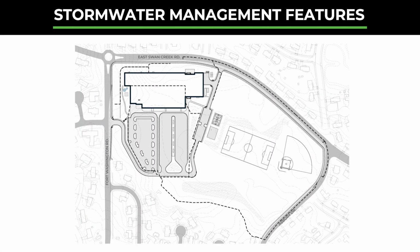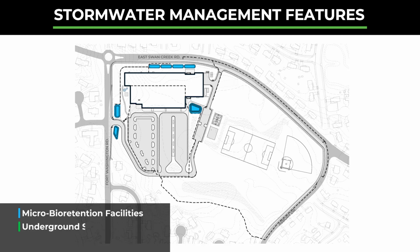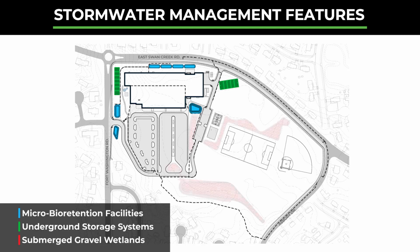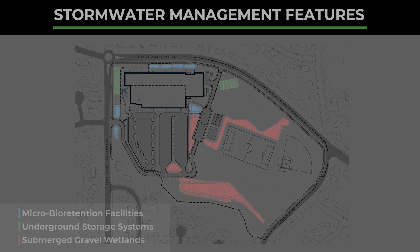The site contains three main stormwater management features. Micro-bioretention facilities, which provide treatment, are highlighted in blue. Underground storage systems, which temporarily store water to manage 10-year and 100-year storms, are highlighted in green. And submerged gravel wetlands that provide both water quality treatment and 10-year and 100-year management are highlighted in red. We will now review each of the systems and show how they work both independently and as a combined system.